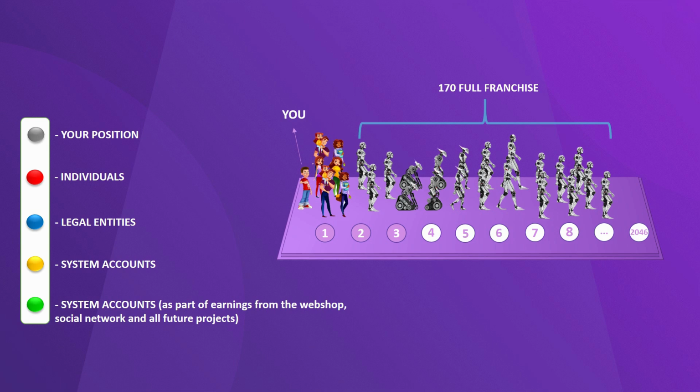And it is very likely that some of these positions will be placed inside your path, as we illustrated in the previous minutes. This is just a small example of creating system positions that are created from earnings from the web shop. Just imagine when there will be a turnover of 1 billion euros, and that will happen very soon. This will result in thousands and thousands of system accounts being created every day.